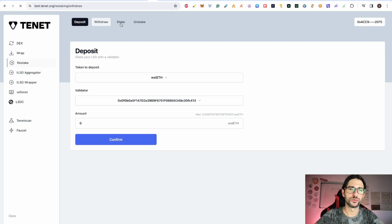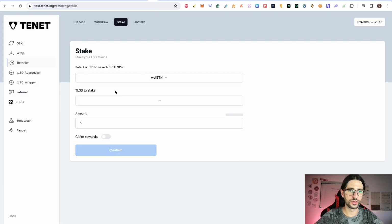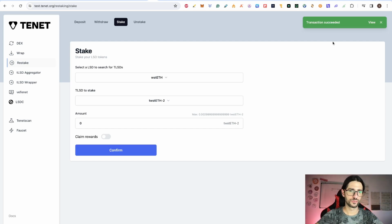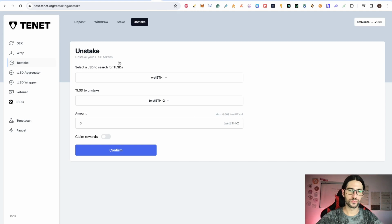But we go to stake. Here I will select the token that I deposited, and it's automatically searching for this TLSD to stake. So I will put part of what I have here, 0.007. I will click on confirm. So the transaction was successful, so we already staked it. And of course you can unstake if you want, but I have here 0.07 that I already staked. So we are done with that part too.